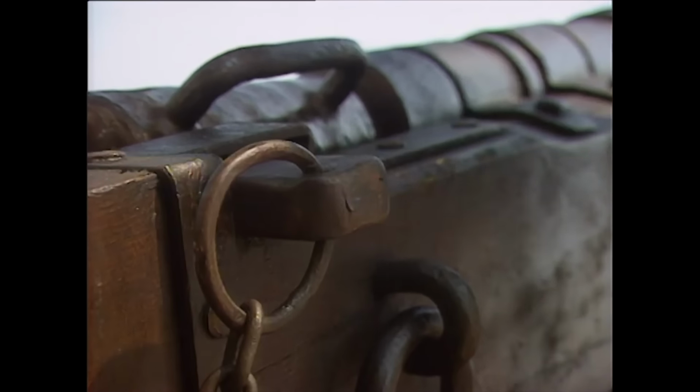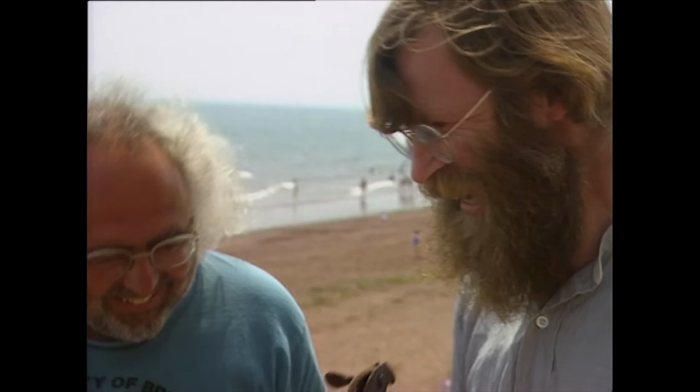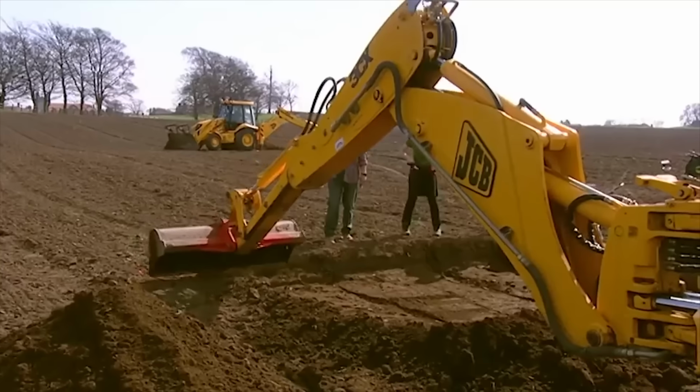Once the charge is firmly in place, all we need to send the ball on its way is a little more gunpowder and a 16th century match. On the order from the gun this would be lit. Yes, sorry, that would be lit. You would touch it off. Bang, off it goes.